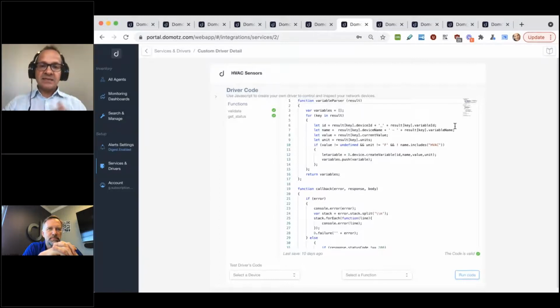In this case, this is an HVAC system. I can control the temperature through multiple sensors and multiple actuators in the system. I do that validate by checking that if there is a specific variable in the system, I'm fine. And then there is get status. The get status is triggered periodically and retrieves information, variables, out of the device.